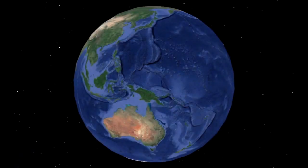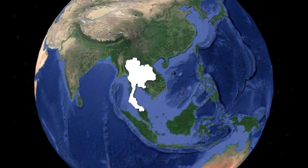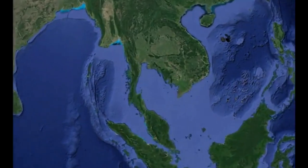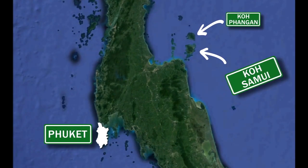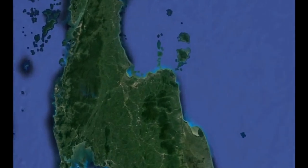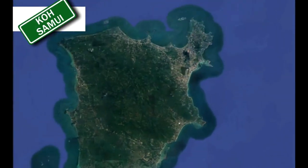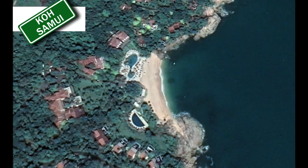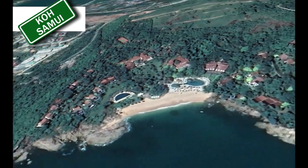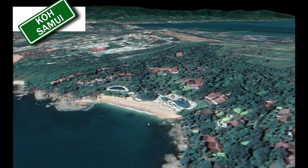Hey guys, we are super excited to tell you all about an amazing location we checked out recently. It is in amazing Thailand, in the Gulf of Thailand, so not near Phuket. It is on the other side of the country, just below Koh Phangan, the incredible island of Koh Samui. Right up in the northeast corner is Tongsai Bay with its Tongsai Bay Resort. And you're about to find out why it is so special.